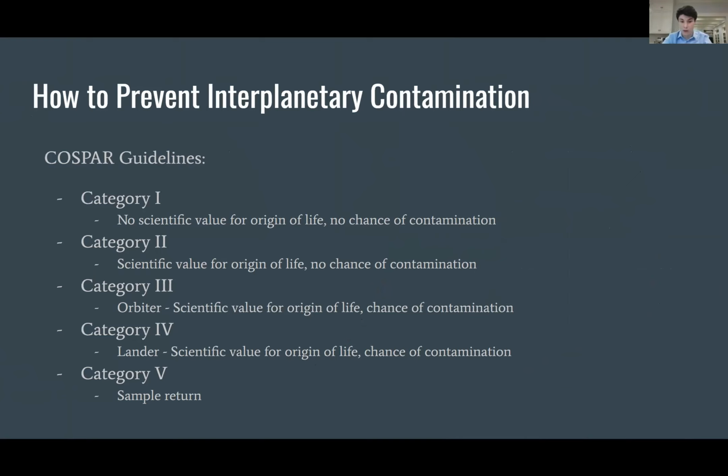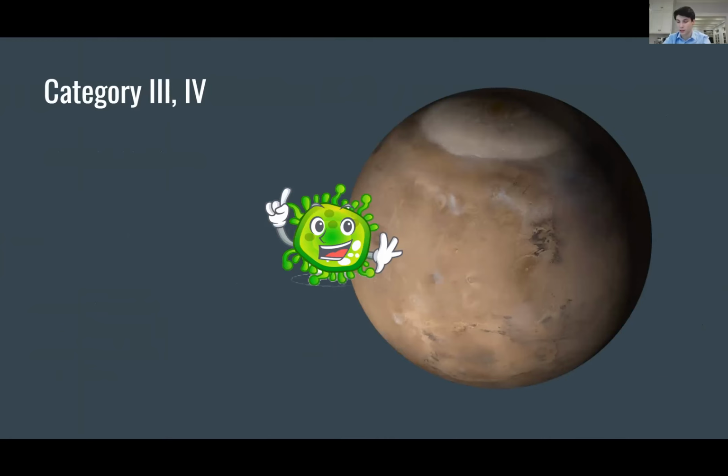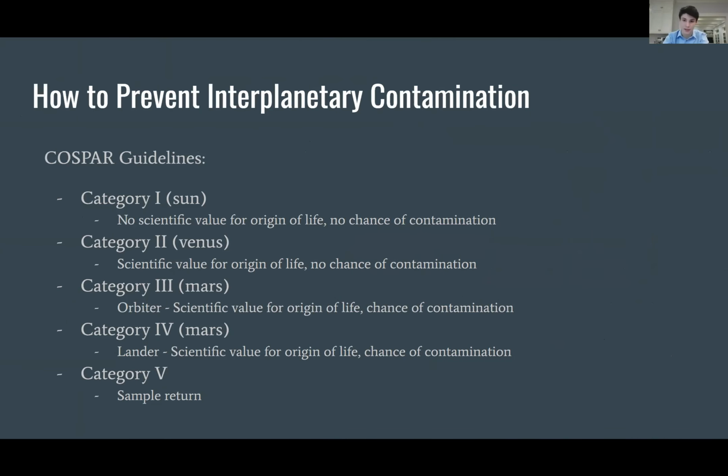Category 3 and 4 are for spacecraft that are supposed to orbit or land on planets with significant potential for present or past life. One example of this is Mars. Life could probably survive on Mars. Its conditions are within the bounds of certain extremophiles, and contamination could severely disrupt our efforts to find life there. Even if a spacecraft is not meant to land on Mars, instead orbiting it, there is still potential that such a spacecraft could crash into the surface. So there are procedures that must be carried out to sterilize the craft regardless.